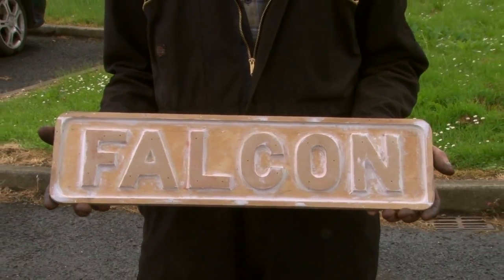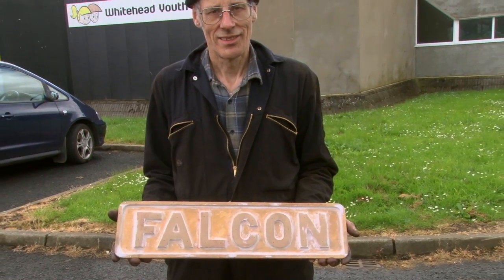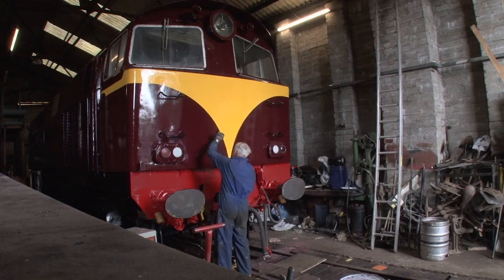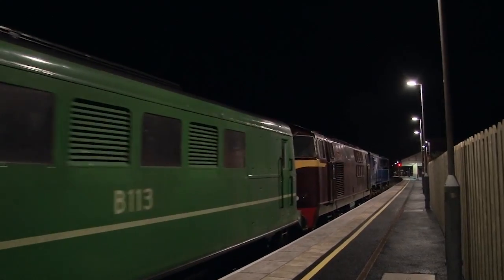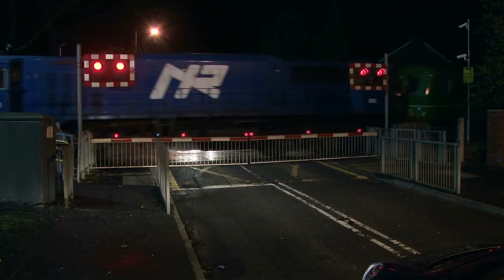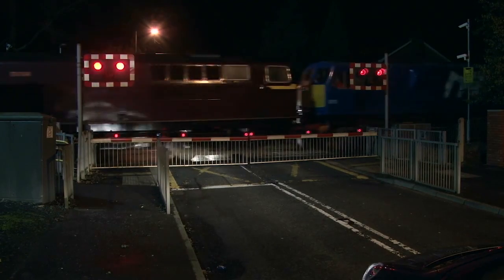Poor old Falcon had even lost her nameplates, so the engineers at Whitehead made a wooden pattern and cast new ones in their foundry. The RPSI restored Falcon and prepared both diesels for the final part of the journey to Cultra. Finally, after years of negotiations, preparations and hard physical work, the time came to move the diesels to their new home. The move happened after midnight, when the normal train service had finished for the day.